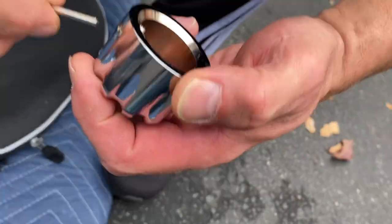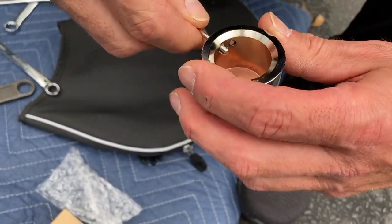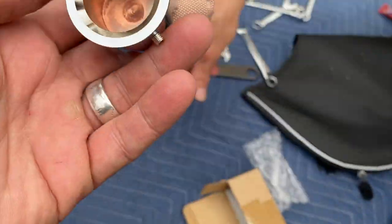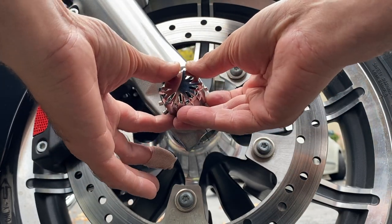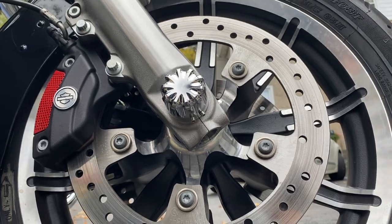Okay, this is a pretty easy install. There are three Allen bolts with this, provided with an Allen key over here. Hey guys, should I even bother working those bolts in? No. I don't know. Return. Yeah, print the return slip.